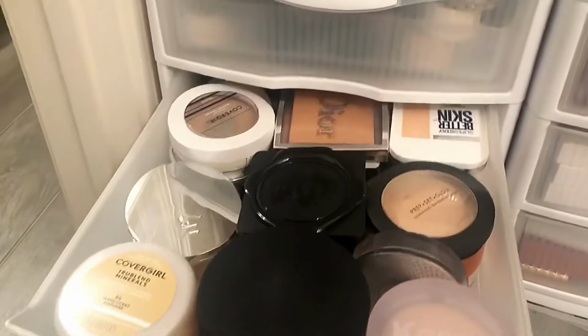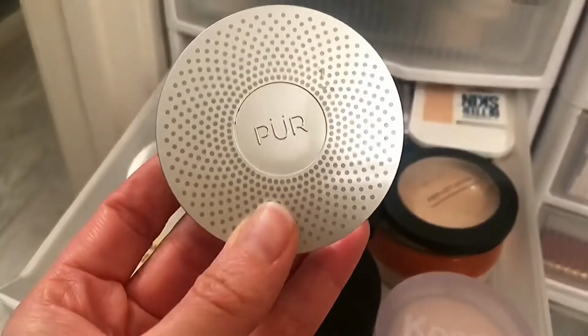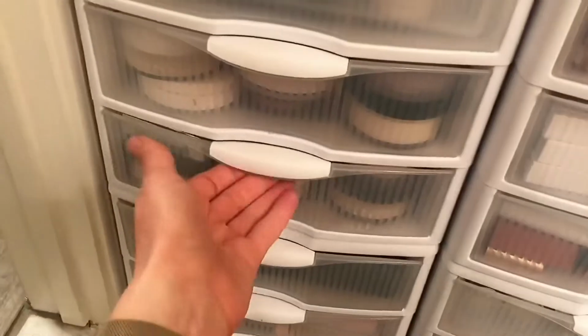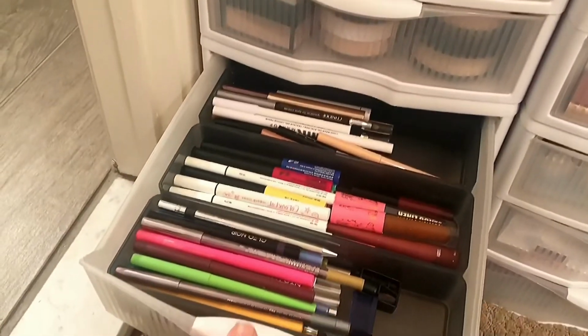And while we're over here, let's also pick out a powder. I've been really enjoying this Pure 4-in-1 Pressed Mineral Makeup for my under eyes. I also have a really good pan in this one, so let's get some more use out of him. This next drawer is just more powder. Ooh, and here we have some eyeliners.